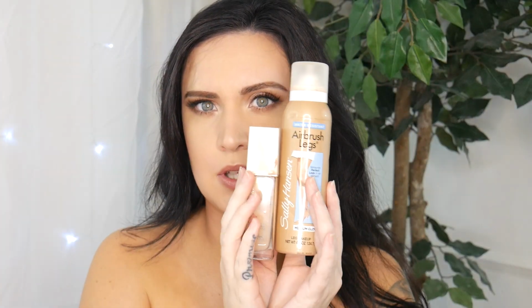Alright, so the next product I want to talk about is my favorite foundation right now. It's the only one I've been using. It's disgusting because I actually use it. This is the Maybelline 24-Hour Super Stay Foundation in the shade Buff Beige. So this is a good match with the Medium Glow Airbrush Legs.